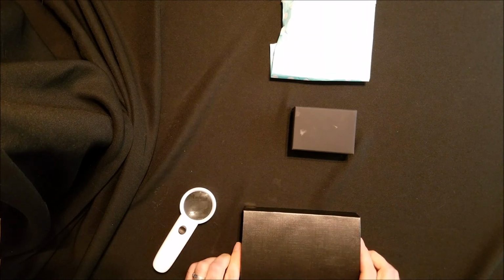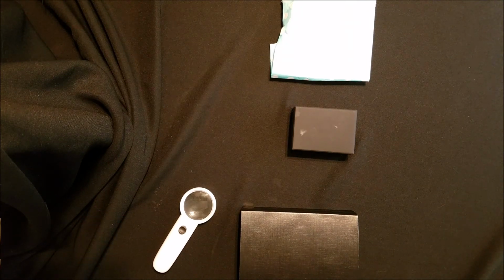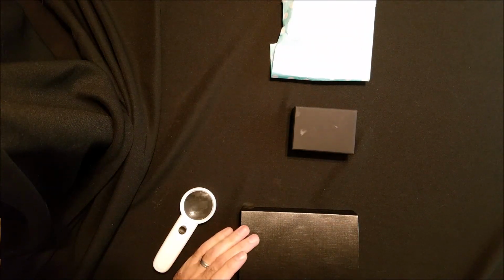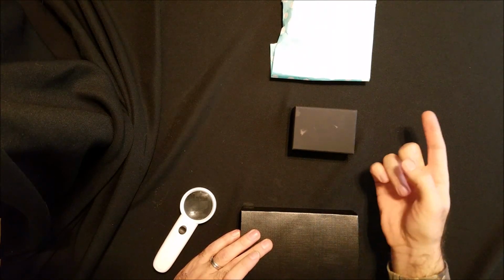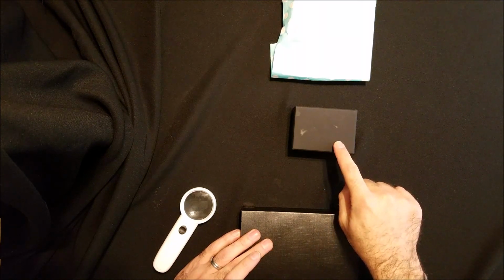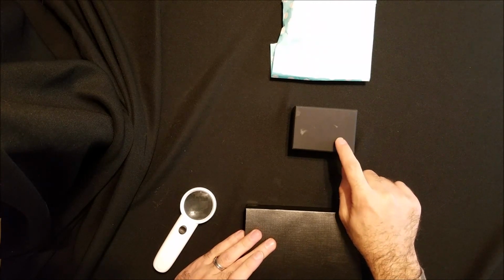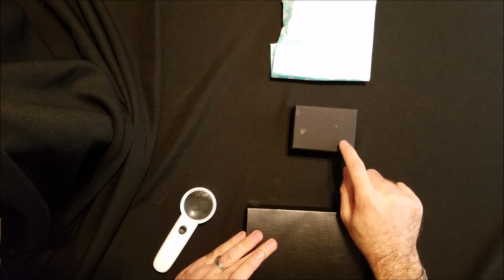Junior and I are here, and we did another $5 coin show challenge. Except in this challenge, we weren't trying to spend our own $5. We both spent $5 on each other. So I spent $5 on things that I knew Junior would love, and Junior spent $5 on things that he thought I would love. And in the middle was a bonus gift from the dealer that we bought all this stuff from. And only my wife knows what's in this. So right now, this is a surprise for both Junior and I.